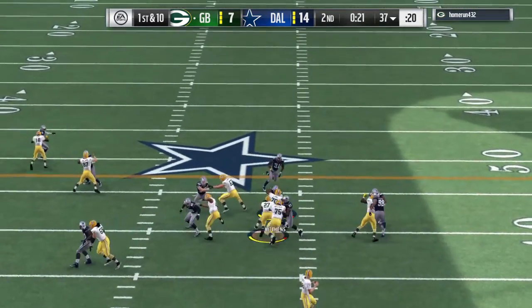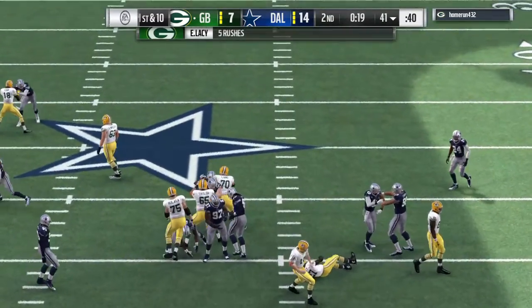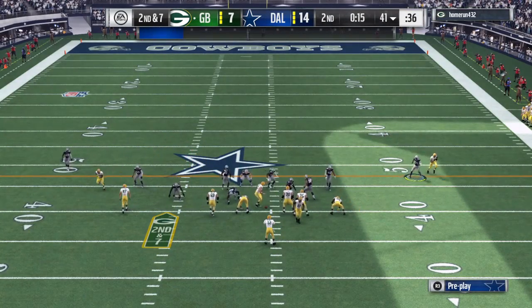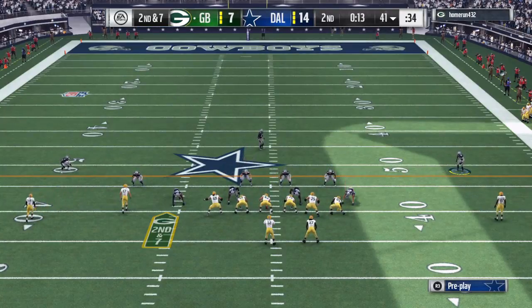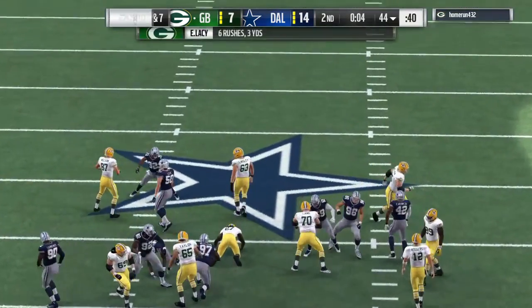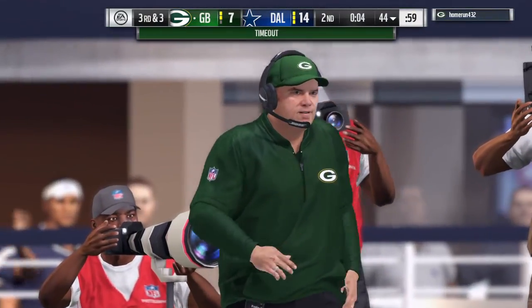They start the drive on the ground with Lacy, and he'll take this up over the 40 to about the 41. Give him 3 on first down. It'll set up a 2nd and 7. And now it looks like they're going to be in the hurry up. They run it again with Lacy, and he's going to take this one up only to about the 44-yard line.